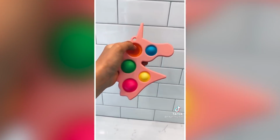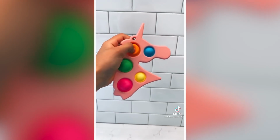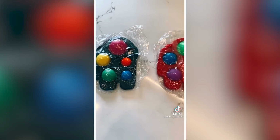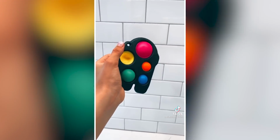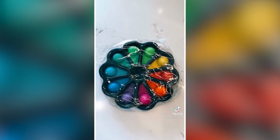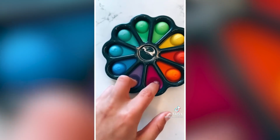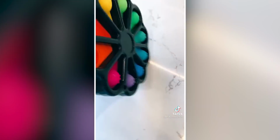I've never had one in this kind of shape, and these are super fun to pop. They're not too easy to pop, but also not too hard. Next are these Among Us Dimples. Oh my goodness, I love this. This is so cool. Now this Dimple, I've never had one that had black outlining. Oh my goodness, I love this. This feels so cool.